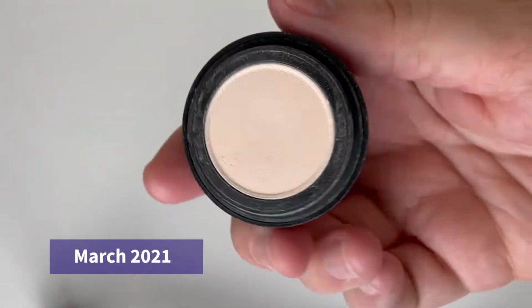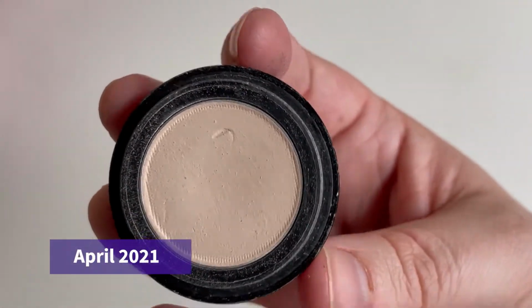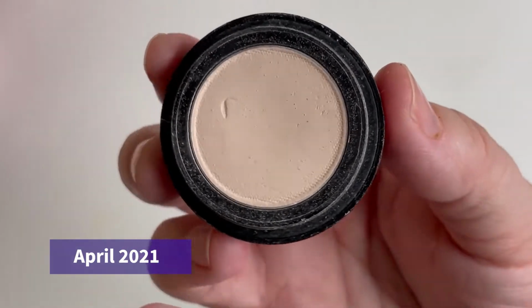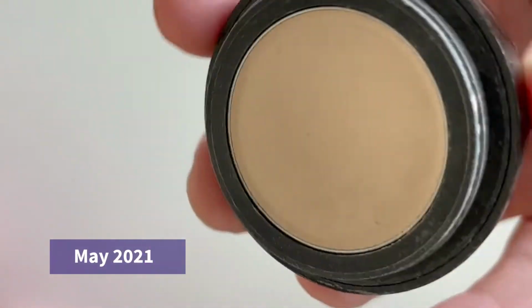Okay, so next I have this Edwin Barrow shadow in the shade Pebbles. I used this 20 times in the month of May. I use this almost every single time that I did an eyeshadow look, and obviously I have not hit pan on it, but there is a very significant dip. I don't know how far down the pan is because this is a very large compact, but I don't think that the pan goes all the way down into the compact. So I feel like there's a decent chance that I could hit pan on this by the end of next month. We'll have to see. I just don't know how deep the pan is, but I feel like the dent is pretty significant.